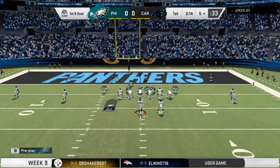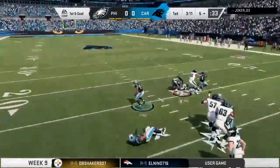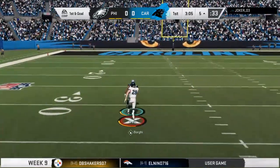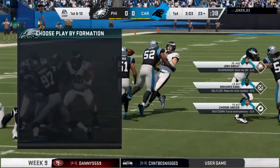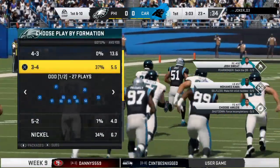Single slot. From the gun, Nix into heavy traffic, and it's intercepted. Picked off at the 15. He's at the 50, the 30. And a super return as he gets us all the way down inside the 25-yard line. Last week, somehow they won. He threw all those picks, but they still won.